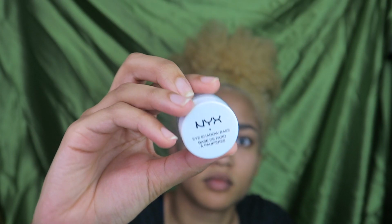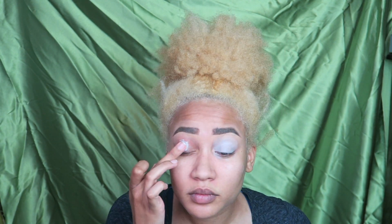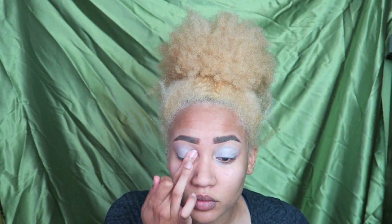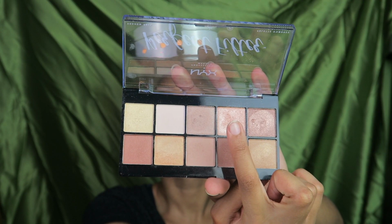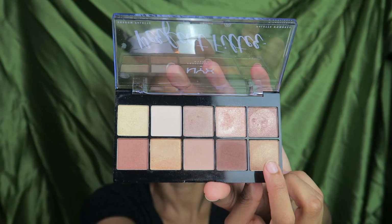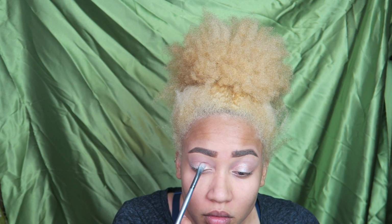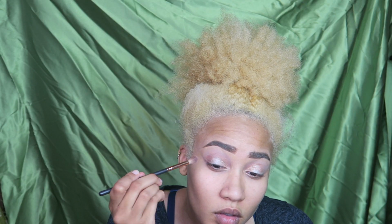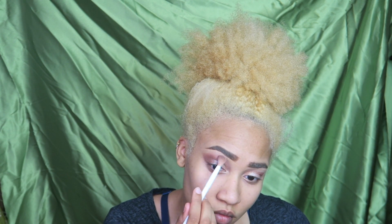So now I'm going to move on to my eyes, and I'm going to be using the NYX eyeshadow base. I'm applying it with my finger to the majority of my lid, all the way up into my eyebrows. If you like neutral shimmer shades, I would definitely go ahead and get this. I really love this palette. Ever since I got it, I pretty much have been using it because I love neutrals. They blend really easily. They all go together in one shape, form, or fashion. They give you the perfect natural glam look. That's why I love it so much.